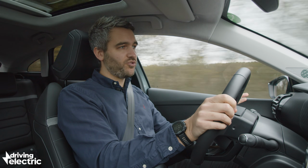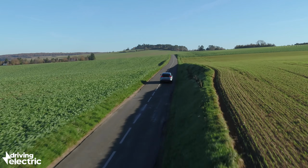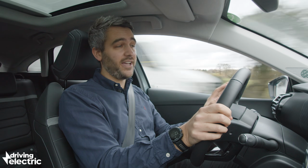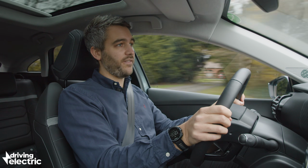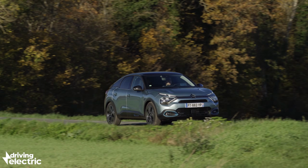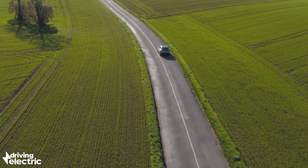But while some of the Citroen's rivals handle quite neatly, even some of those cars that this shares so many parts with, the Citroen has been tuned for comfort. Now, around town that is perfect because it irons out all of those little lumps and bumps that might disturb you when you're crawling around in slow traffic. But on the open road, things do feel a little bit soft and sometimes a little bit unwieldy. But the trade-off is a really refined, comfortable and calm place to be.